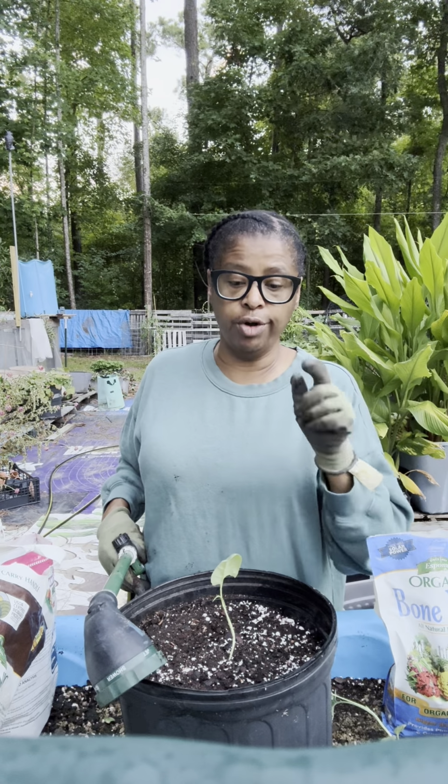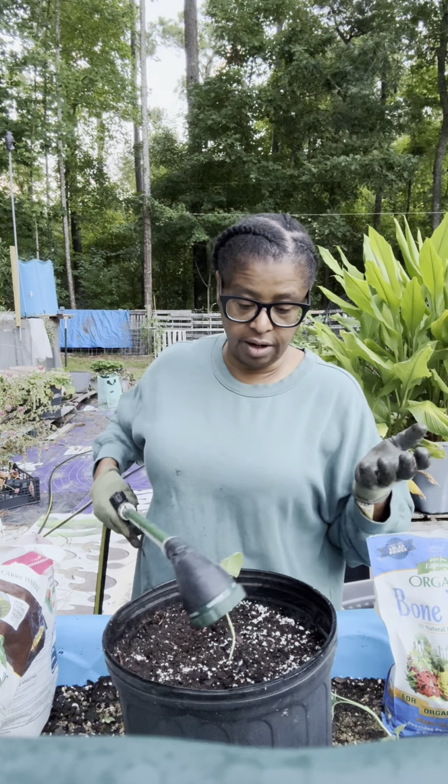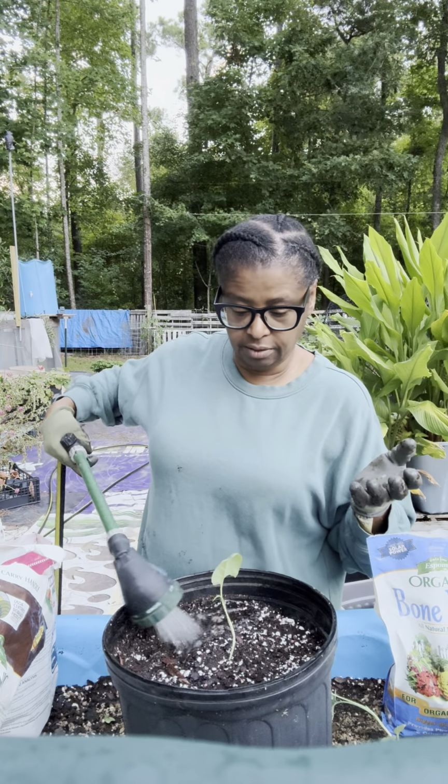So whatever leafy green vegetable you're going to grow, if you're going to grow it from a plant like I have right here, this is how you do it. This is it. So yeah.